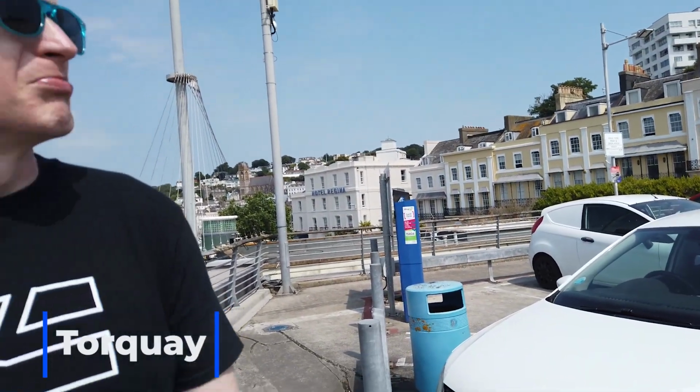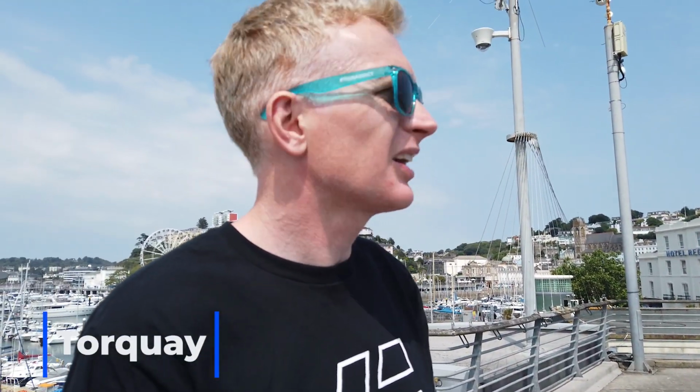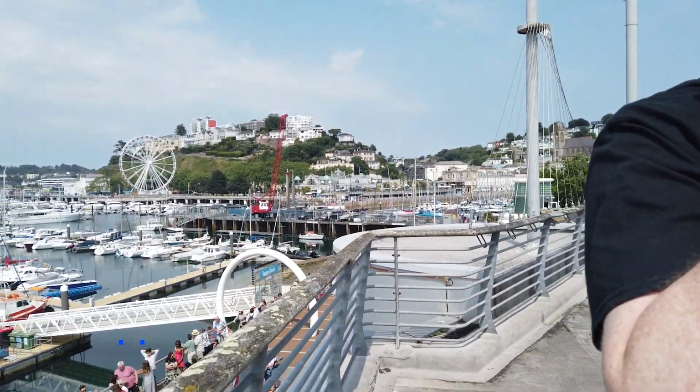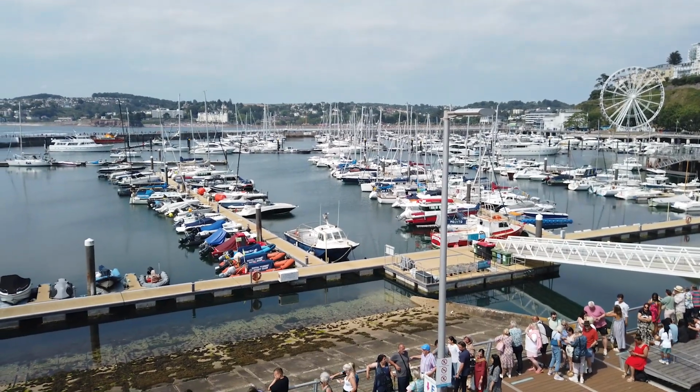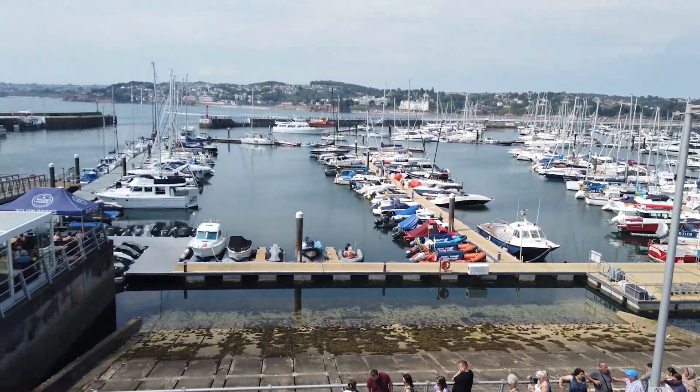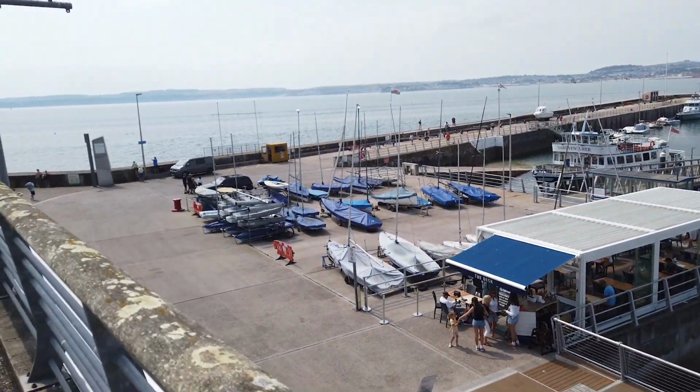£3.10 is the minimum. But you can pay for all day, which is like £10, 24 hours here. So, cheap. Quite cheap, stuck out of the way. Easy enough to park. So if you need to park here and get on your boat, you can come straight here. So let's go and have a tour on my boat.